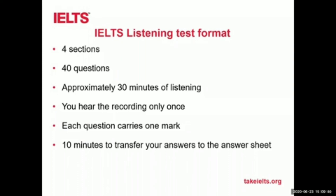If you're taking the paper version of the IELTS test, after listening for 30 minutes, you will have 10 minutes to transfer your answers to an answer sheet. If you're taking the computer-delivered IELTS, you will have been putting your answers directly onto the computer as you listen, so you will have only 2 minutes to check your spelling and things like that. And in the paper-based IELTS, you write all of your answers in pencil.